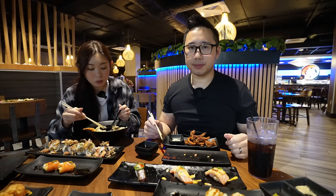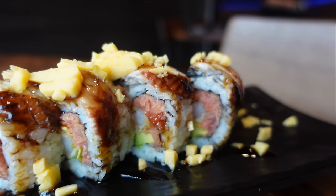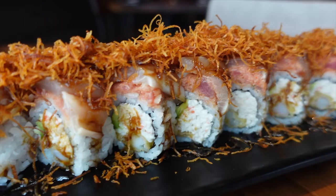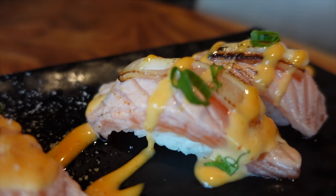I will say what I really like so far about Kan Sushi is the innovative rolls that you don't think would work, just work, and it just tastes delicious. They're incorporating a lot of cheeses and different sauces with the rolls. You don't think the combination would work, but somehow it works. It sounds weird, but man, is it tasty.